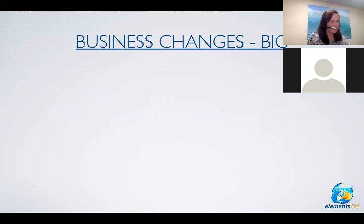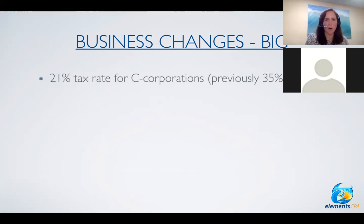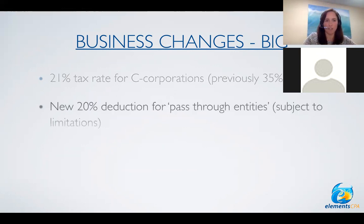All right, great. So let's go ahead and talk about some of the major business changes that have happened because of the new tax law. The first major one is that the corporate tax rate has been reduced from a previously high rate of 35%. Now it is a 21% tax rate, which is a huge difference. So that's a major change.